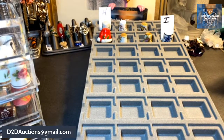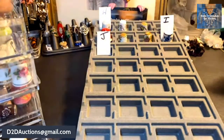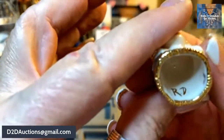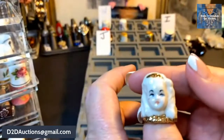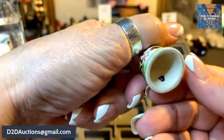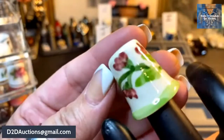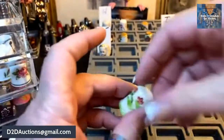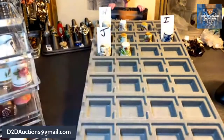Okay. Let's get another piece of paper. And we're going to do this one, J. This girl's one of my favorites. She looks like she's got some gold leafing on her. She's fantastic. It's just signed RD. RD, she's one of my faves. That is J1. This one has just a little stamp on the inside. Looks like a letter. Pretty. We'll put that on J2. You want the Santa hat? You got it. All yours, Gail.